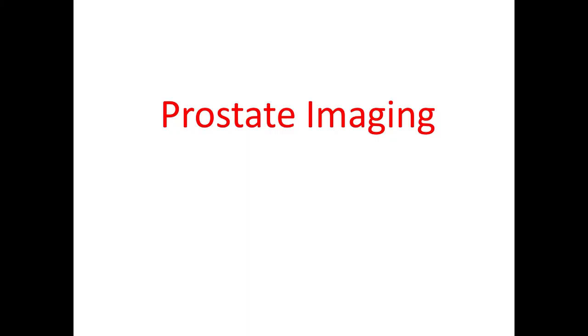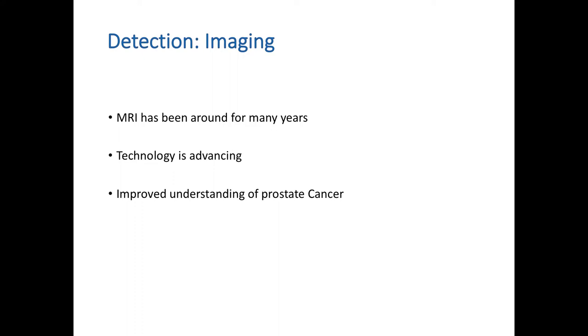Besides diagnostic tests, there have also been a lot of new developments in imaging, which we saw earlier in terms of PSMA. But in terms of screening or early detection, MRI has become more prominent in screening for prostate cancer. MRI is a technology which has been around for many years, but in more recent times, the technology has developed and become more accurate, and we've also developed a better understanding of prostate cancer.